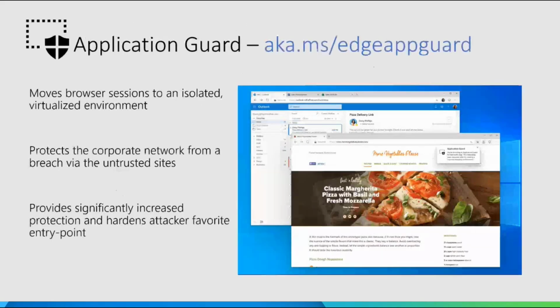Into the features that we have available. Application Guard is available. This moves browser sessions to an isolated environment, and it's controlled via a site list. Typically what we see is sites that are on the intranet are trusted, and sites that are on the internet could be considered untrusted within corporations. So you're thrown into this separate environment, and the corporate network is completely away.